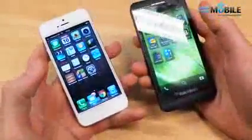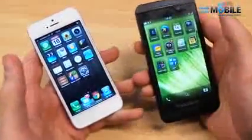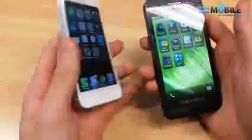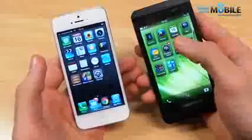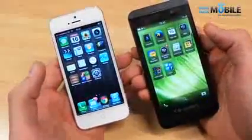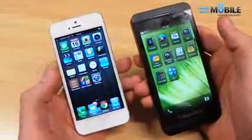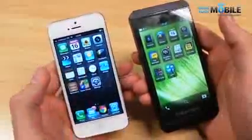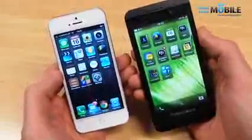Both packing gorgeous high PPI displays. PPI on the BlackBerry Z10 I think is 356 or thereabouts, whereas 326 on the iPhone 5. So pretty similar sharpness. It's LCD technology on both, really beautiful bright displays. We'd almost be tempted to say the BlackBerry Z10 looks like it's a little bit brighter, which is crazy because the iPhone 5 is really a 600 nits or something display. It's beautiful, but both very comparable indeed.